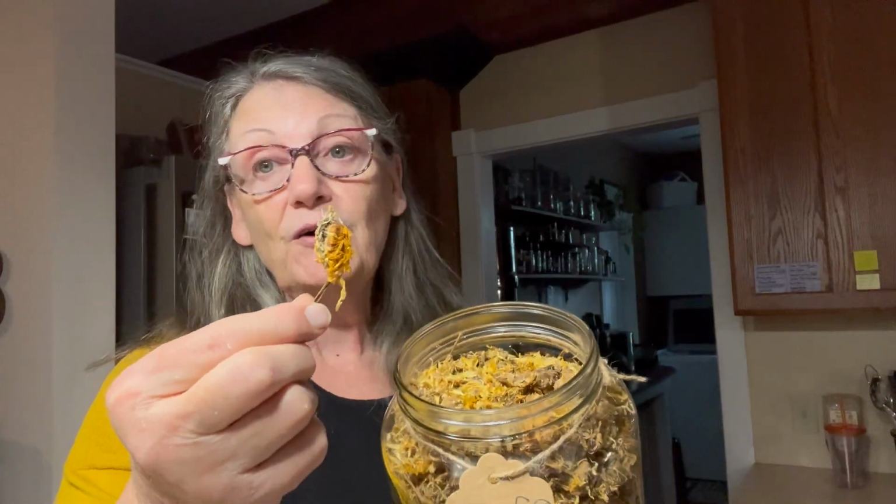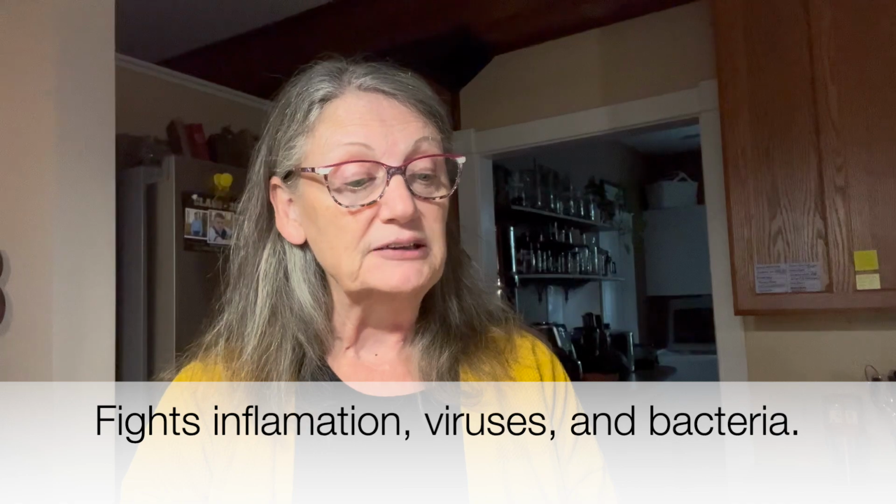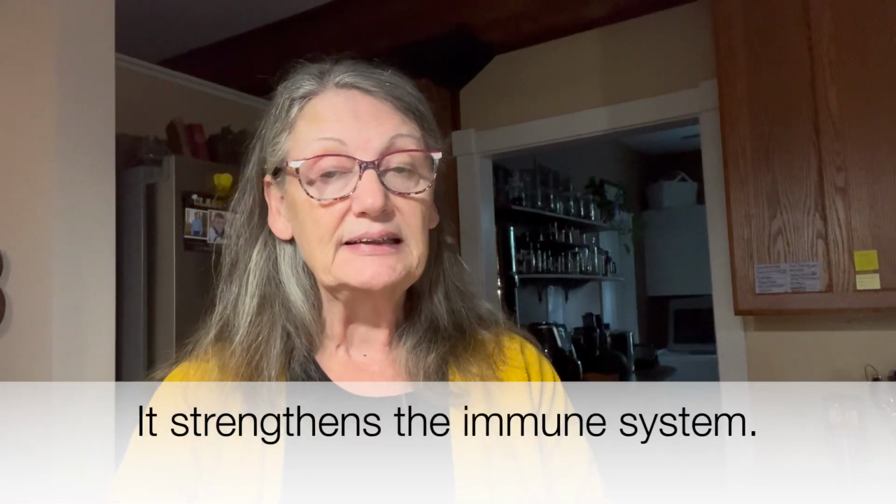Now let's look at calendula. Calendula is a flower. It's a yellow flower that I grow in my garden. These I bought, and it's just the flowers, the stems, the leaves, everything. And calendula's antifungal and antimicrobial properties help prevent infection and heal injuries to body tissues. Calendula also appears to fight inflammation, viruses, and bacteria. Calendula has been shown to strengthen the immune system's ability to fight off infection.